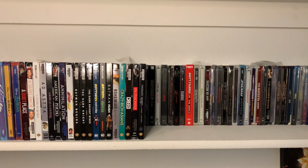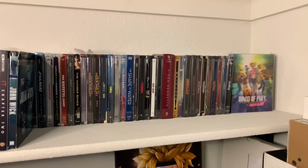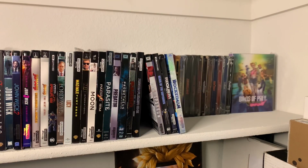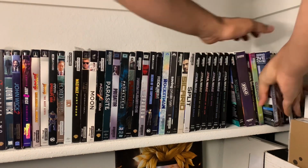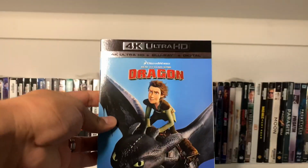Now we're moving on to the 4Ks with slipcovers. With the exception of Harry Potter, I have a mix of movies with slipcovers and without slips. I just couldn't find all of my Harry Potter films with slipcovers, but I didn't want to separate them, so that's the only place where I have a mix of slipcovers and no slipcovers. But yeah, that's pretty much it.